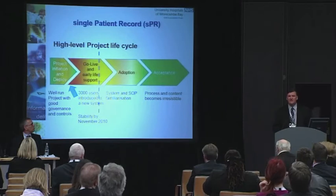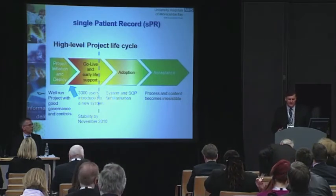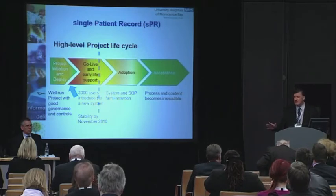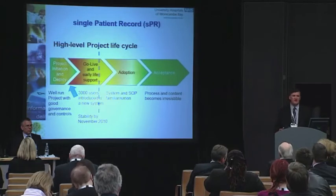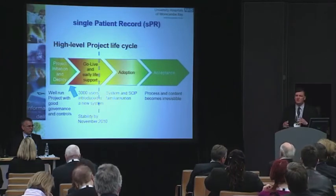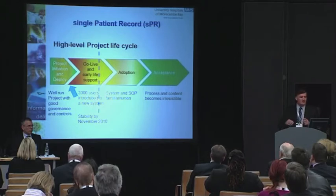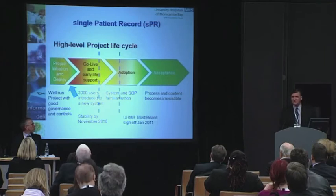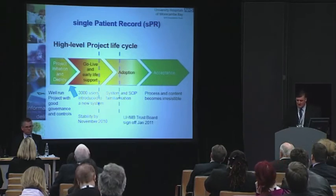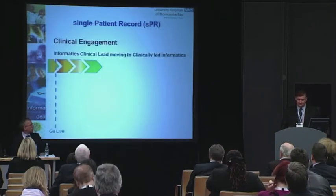Having gone live in June 2010, we felt that the software was stable, with a stable platform, by November 2010. What we mean by that is at that point, we stopped looking retrospectively and fixing problems, and we were then forward planning. It was signed off as a fit-for-purpose piece of software in January 2011.